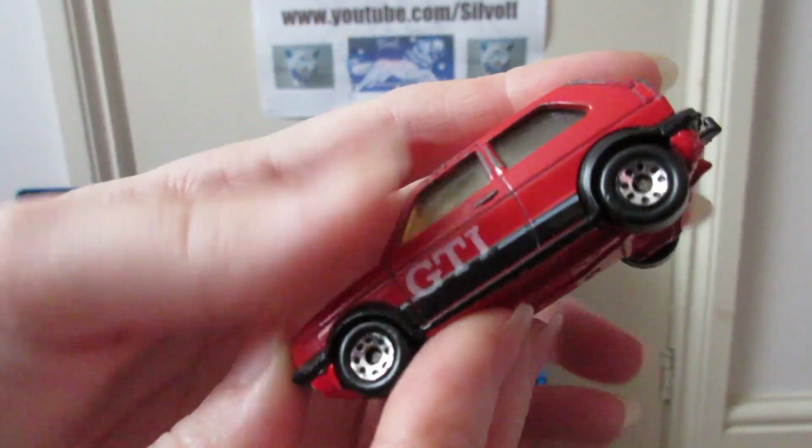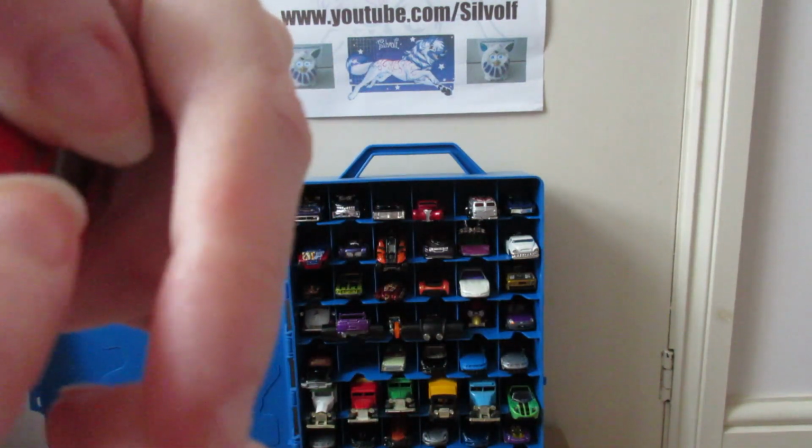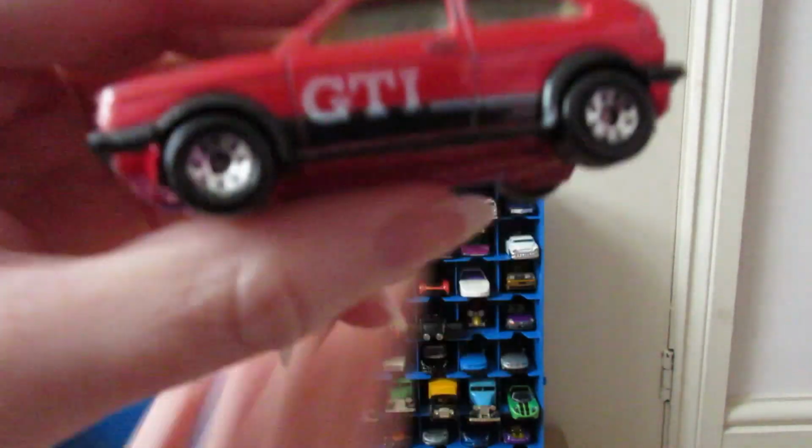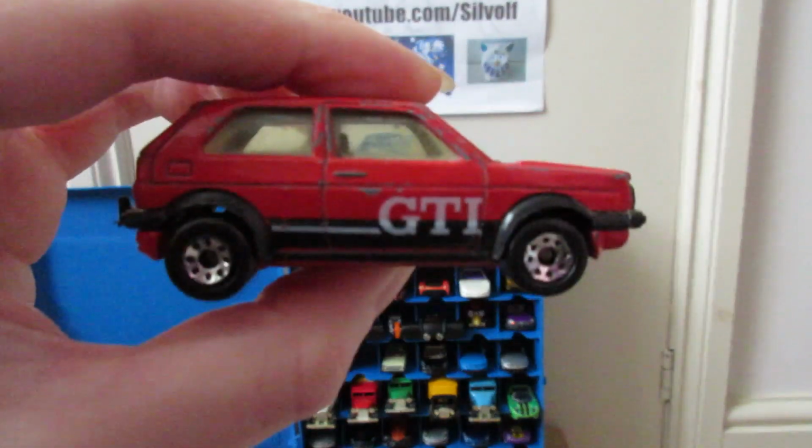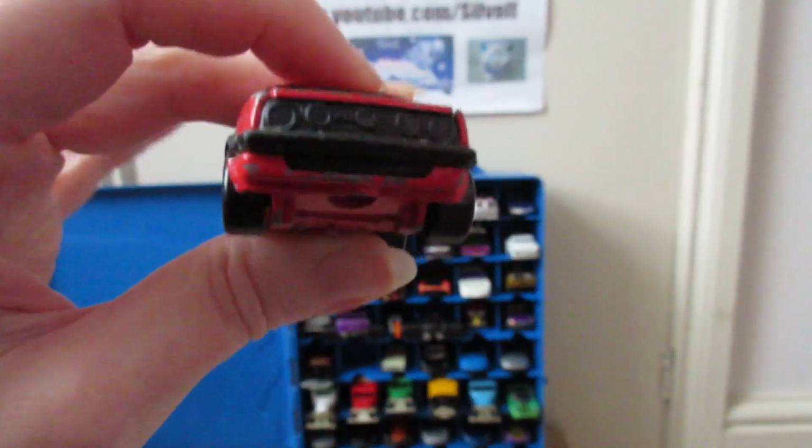This was my first ever toy car, and this one is actually a Matchbox car, and I'm not sure when it was made. Oh, 1985 that one was made. I have not had it since 1985 though. I had it obviously a few years after that.